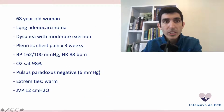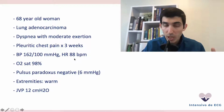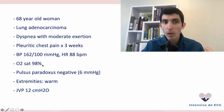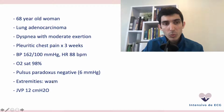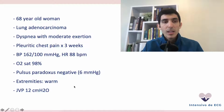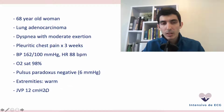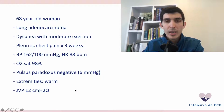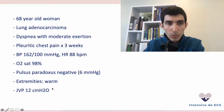So going back to our patient, she has this clinical history, but then when we saw this echo, we took a look at her. Her blood pressure was normal. Her heart rate was not tachycardic. She was saturating well on room air, and she did not have pulsus paradoxus. It was not above 10. Her extremities were warm, and her JVP, jugular venous pressure, was only mildly elevated, okay? 12 is only mildly elevated. So she had some signs of elevated filling pressures. The JVP was a bit high.